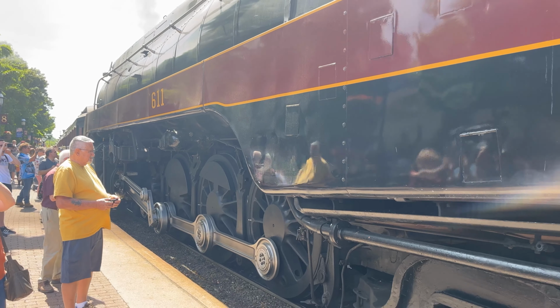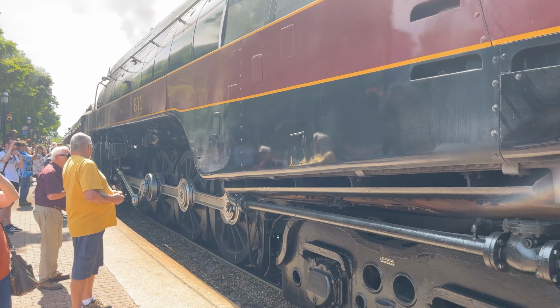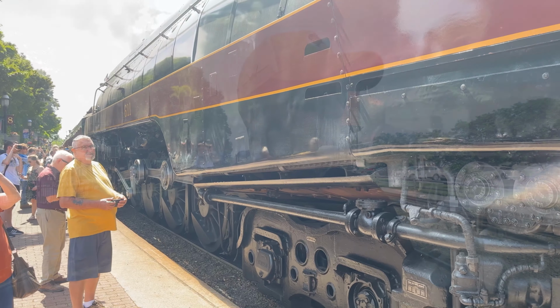And this weekend is really special because this is the last weekend that Norfolk and Western 611 is going to be here at Strasburg. After the holiday, she's going to go back to her home down in Virginia. And there's another locomotive here, I forget the name of it. It's 475, and that's here as well. Both locomotives are running, taking passengers back and forth along this rail line all the way out to Paradise, where Nick and I have done some rail fanning.